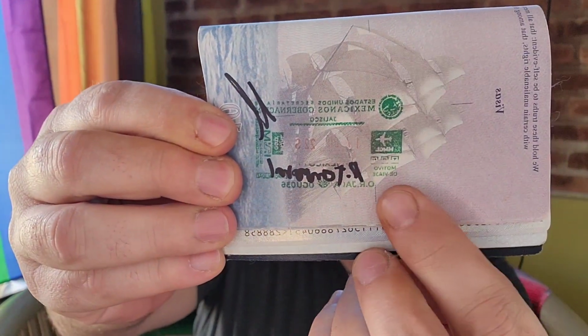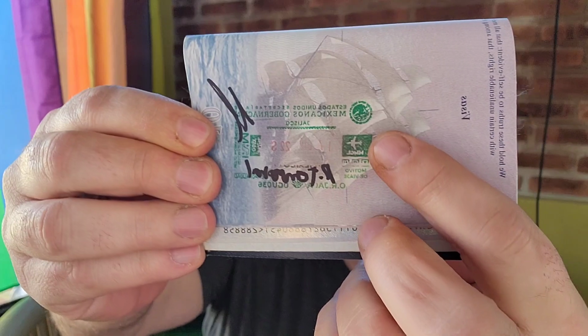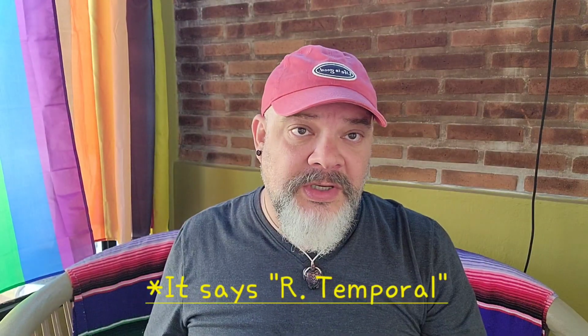So I'm going to show you what my stamp looks like. This is what it looks like. You see here, it might be backwards, but that's RT and then some other word. So that's your stamp to go out of the country.